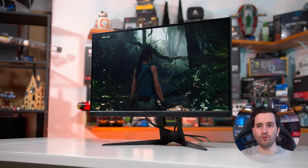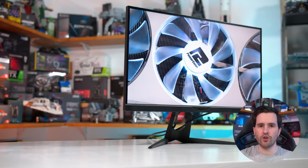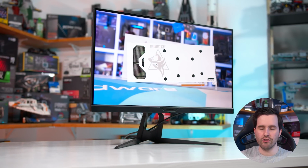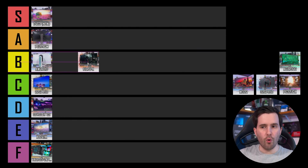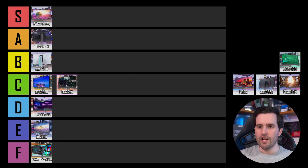Very decent response times, a little bit better than the AW2721D from memory, but not quite as good as the PG279QM. It also has good colors, but unfortunately it is let down by its BGR subpixel array and a few other issues with this product. I don't think it is as good as the PG279QM or the AW2721D, but it's also one of the more affordable options if you're after a 240Hz monitor, coming in quite a bit cheaper than the AW2721D. So because it is below these two, I guess it has to go into the C tier for now. I maybe also consider D tier because of the BGR subpixel and stuff like that, but I think for now we're probably going to keep it in the C tier.